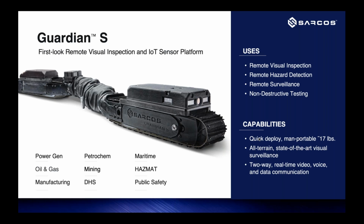If you follow that picture all the way to the back of the robot, on top of that radio module and on the side of those rails are where we create options for you to mount those additional task-specific sensors. Again, it's all about giving you the data that you need when you need it. So if you know there's a certain type of information you need to get from an asset, strap on the right sensor, send our robot in, and get it quickly.